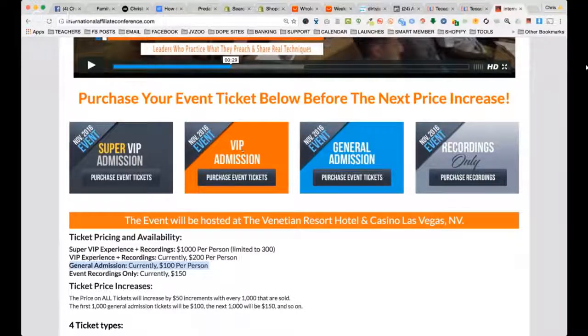Over here, VIP admission is currently $200 per person. This gives you general admission and all of the recordings plus some special perks. So general admission is just to attend. VIP admission gives you attendance and the recordings and some special perks. And then super VIP gets you access, and I think we're almost sold out of this one. Super VIP gets you access to all of our private events and all of our private training, plus the ability to bring a camera person with you, get a media pass, all kinds of stuff to really get the best out of the event.